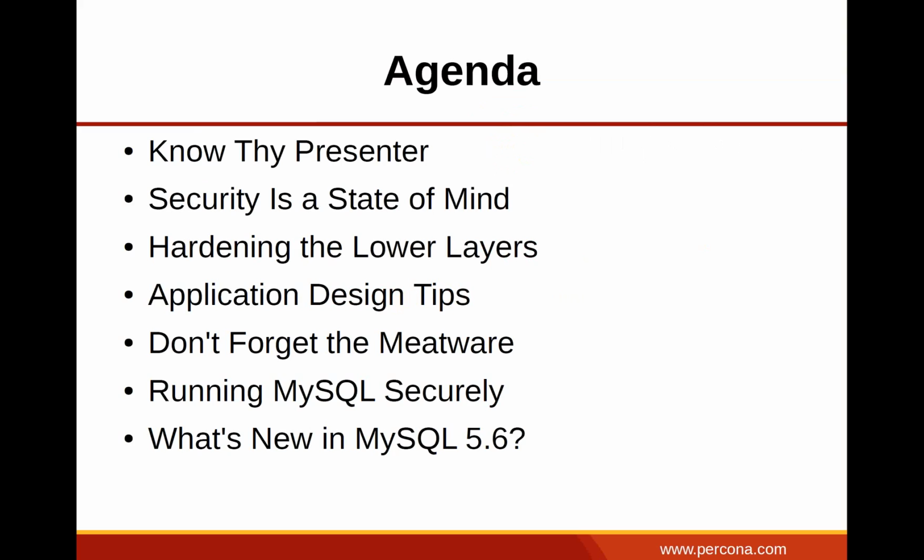Sometimes the weakest link in a security policy is the people that are implementing it. You may have heard of social engineering. You've got disgruntled employees, things of that sort, something to keep in mind. And once we've taken a look at all of that, then we'll look at MySQL specific items, how to run MySQL securely, from configuration to ways of running replication and things along that line. And then finally we'll look at what's new in 5.6. 5.6 has been out for a while now, and there have been all sorts of developments with InnoDB, performance, and scalability, but what have they done in the security arena? And as it turns out, they've actually done a surprising amount.